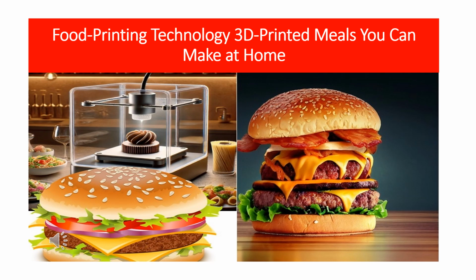Can I print a full meal with a 3D food printer? While printers can create individual food items, assembling a full meal still requires traditional cooking methods. Is 3D printed food safe to eat? Yes, as long as food-grade materials and sanitary practices are followed. Do I need to be a chef or tech expert to use a 3D food printer? No, many models are user-friendly and come with pre-designed templates for easy printing. Can I customize flavors and ingredients in 3D printed food? Yes, most printers allow users to personalize recipes, including adjusting flavors, nutrition, and dietary needs.